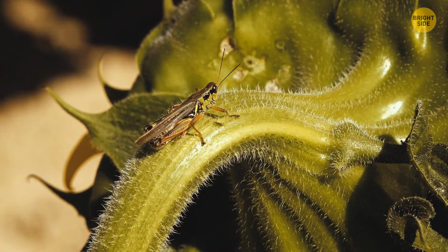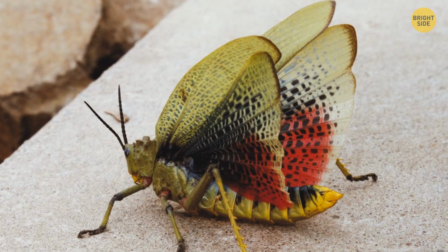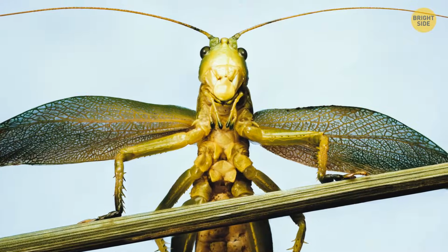Hopping around from place to place would be pretty sweet, but what about flying? Grasshoppers can do both. They have a set of wings they tuck in behind them, which they unleash after their epic takeoff jump. Oh, and they come in all shapes and sizes, great for camouflage.